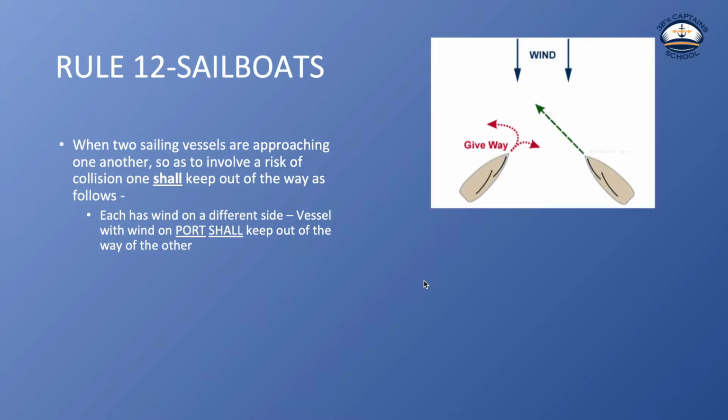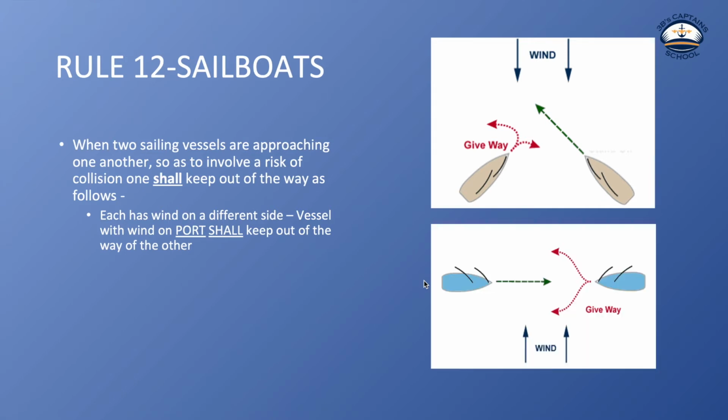Sailboats. When 2 sailing vessels are approaching one another so as to involve a risk of collision, one shall keep out of the way as follows. When each has wind on a different side, the vessel with wind on port shall keep out of the way of the other. So if you look at the diagrams here to the right, we have the wind coming down from the top. This sailing vessel has the wind on its port side. This sailing vessel has the wind striking its starboard side. When the 2 sailing vessels have wind on different sides, the vessel with the wind on the port side is the give-way vessel. The vessel with the wind on the starboard side is the stand-on vessel.